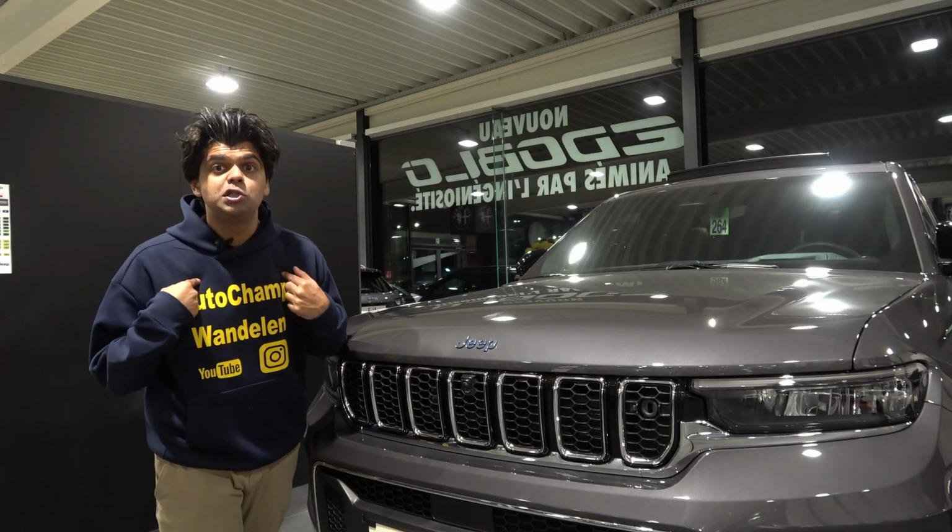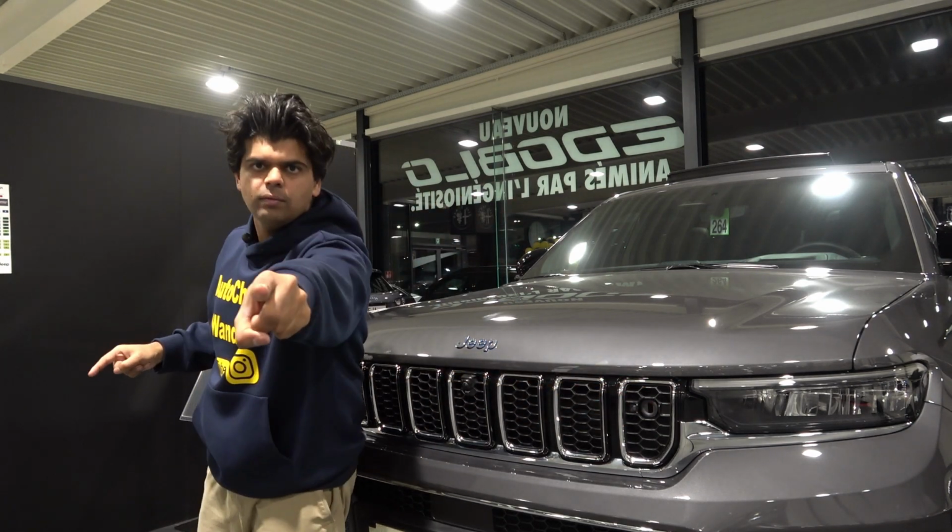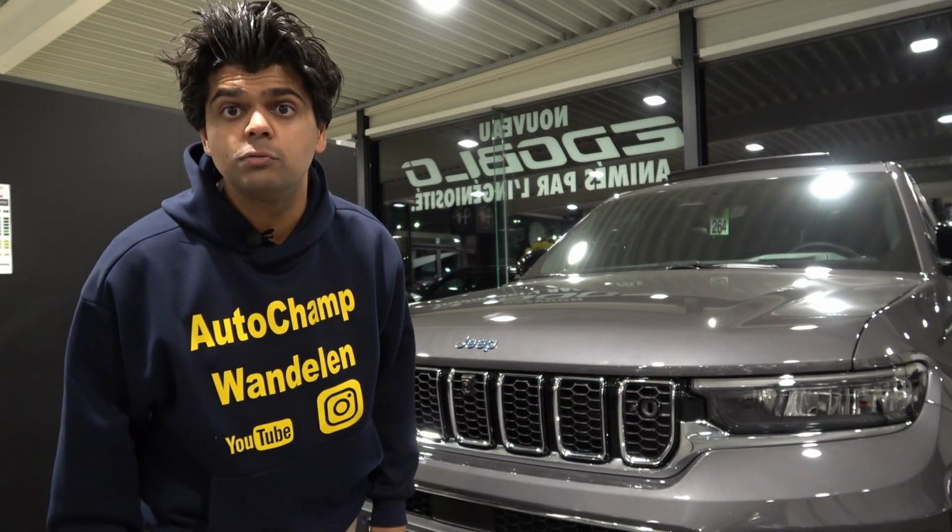Personally, I love this Jeep Grand Cherokee, and there's no doubt about it. It is far better than its previous generation.